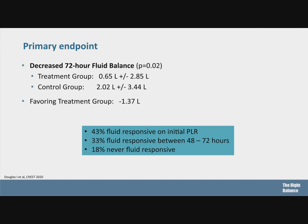The goal here was, could stroke volume guided fluid management make a difference in this patient population? The primary endpoint looked at that, and they were able to show a significant decrease in 72-hour fluid balance, less in the treatment group than the control group, by about 1.37 liters. Not a huge amount of fluid, but you're going to see the impact it had. Like the Kansas City trial, and like the previous literature Nicole talked about, roughly 50% of patients are fluid responsive on initial passive leg raise. And that's exactly what the FRESH trial showed. 43% were fluid responsive on the initial passive leg raise, 33% were fluid responsive between a 48 to 72-hour window, and 18% were never fluid responsive.